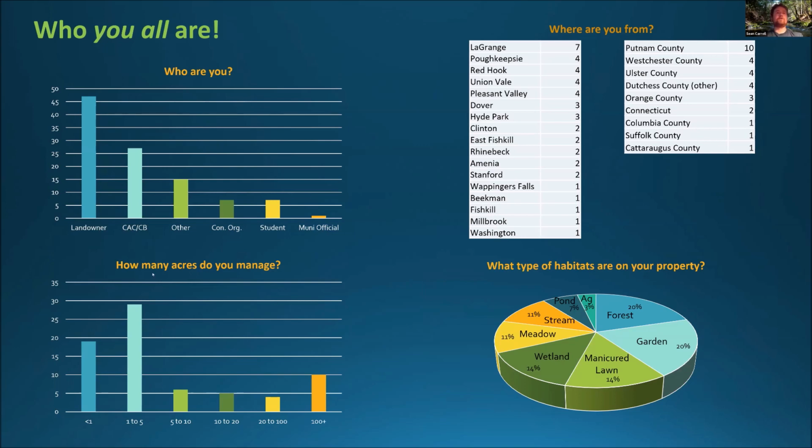How many acres do you manage? We had a mix kind of all over the board. The majority were small landowners, a significant amount of less than 1 and 1 to 5 acres. But then we also did have a few people in the 100 plus acreage. So that could be that they manage several different properties, or they have a larger property that they're managing. So a good mix.